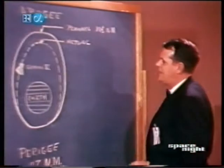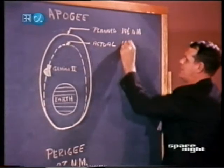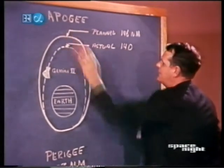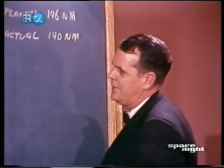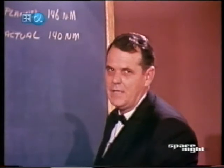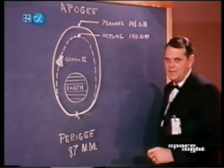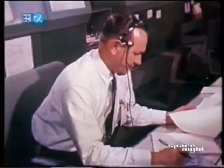Gemini 6's actual apogee altitude is 140 nautical miles. The required apogee altitude is 146 nautical miles. To correct this condition, the command pilot will perform a height adjustment maneuver at the end of the first orbit using his aft flying thrusters.